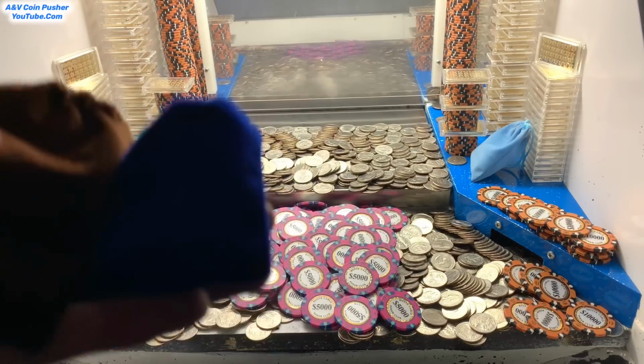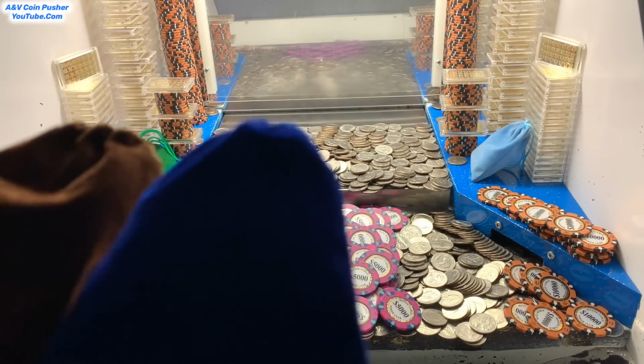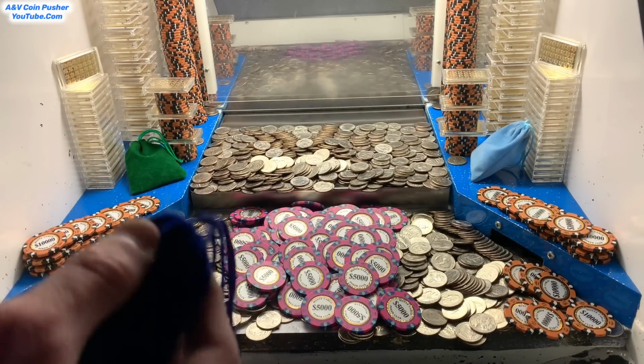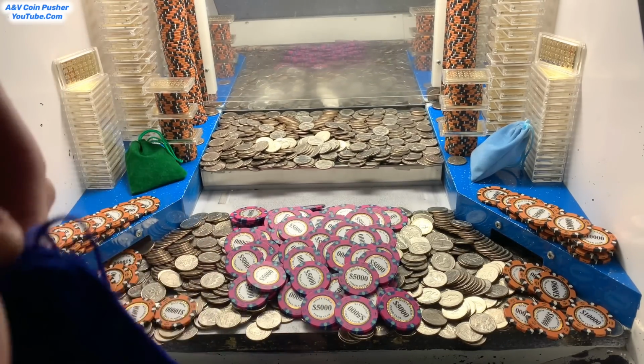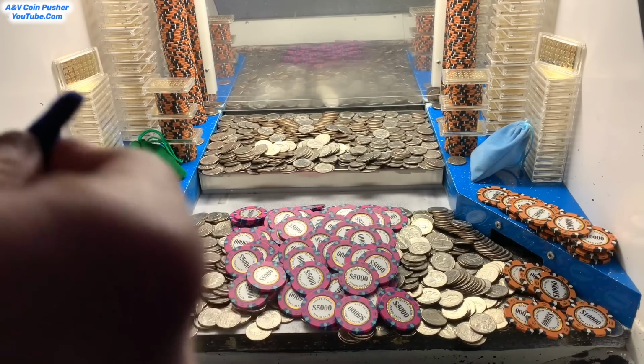Alrighty, I'm back. So before we continue playing, I'd like to go ahead and open up one of these mystery bags. So let's see, which one should I start with? I think I'm going to start with the blue mystery bag first. Let's go ahead and check it out, see if there's anything nice and valuable in there. Feels like it's loaded up pretty good, so let's see, what do we get?